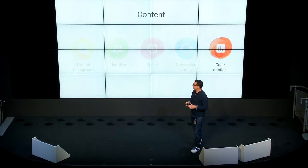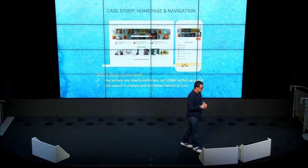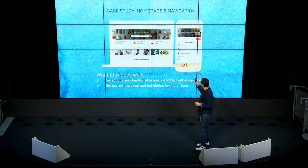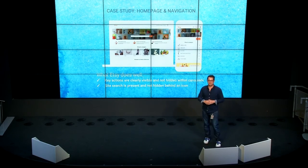So case studies. So who does this particularly well? So homepage and navigation, Etsy, which is a global retailer. What they do particularly well. We have the mobile site that we reviewed and then the desktop site. So key actions are clearly visible and not hidden within a carousel.